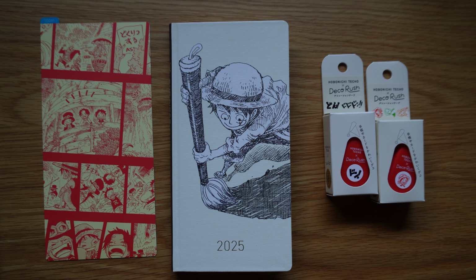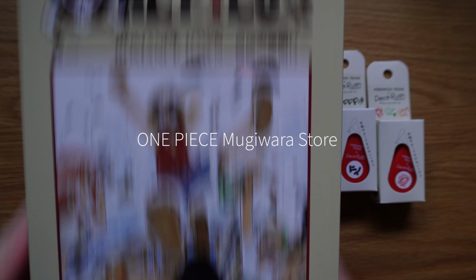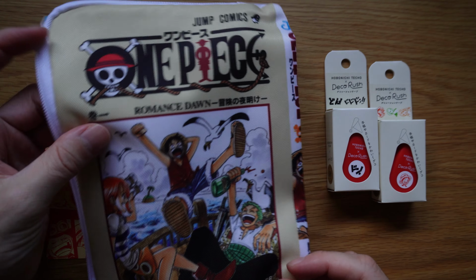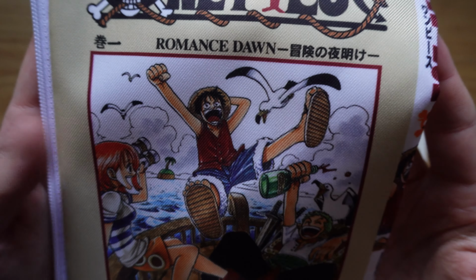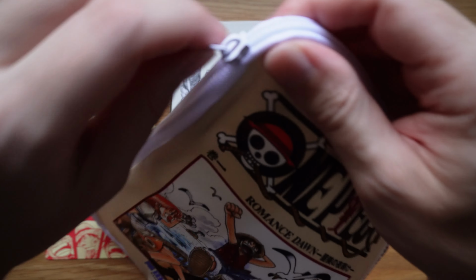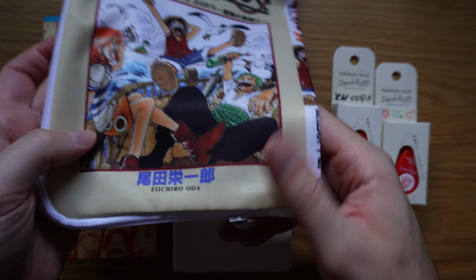And then lastly, for those who are interested, I did go to the One Piece store as well, and I bought this. It's too big for the view, but basically it's a box in the design of the first One Piece manga book. And inside there is first a pouch with the same illustration in a synthetic material. Unfortunately, the quality is not very good. You can see the colors are a bit dark, muddled. It's not very sharp. It feels very flimsy, and the zipper starts in the bottom, which feels less natural.